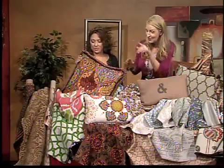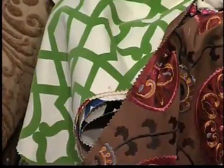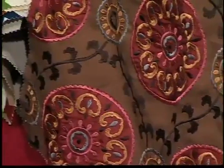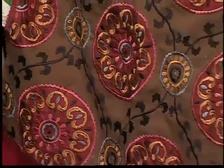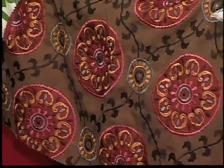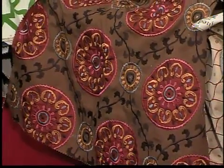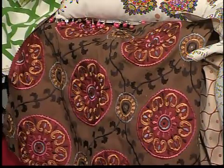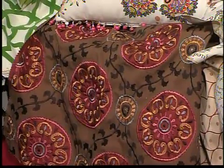And I brought an example with us. This guy down in front, describe it to us. Okay, this is the Suzanne print. You will see that all over, which means it's very much like a world fabric. And again, it's a trend. Doesn't necessarily mean it's going to be around forever. So how do you use trends without getting sick of them really quickly? Well, just in spot places.